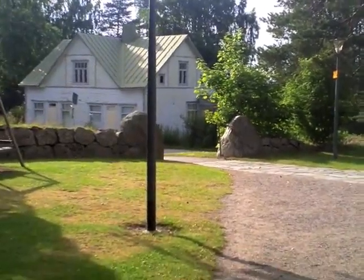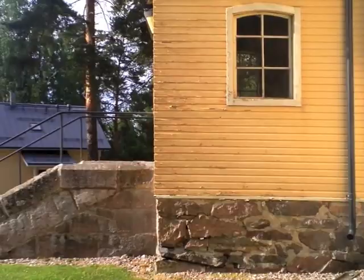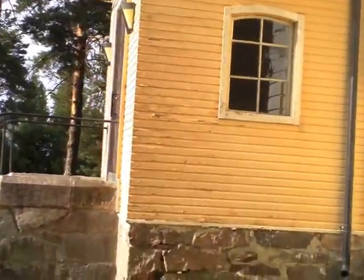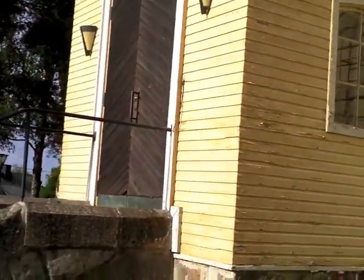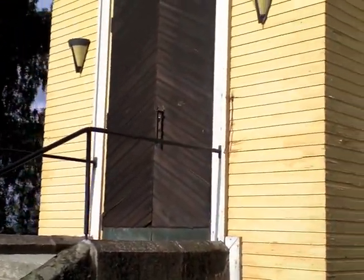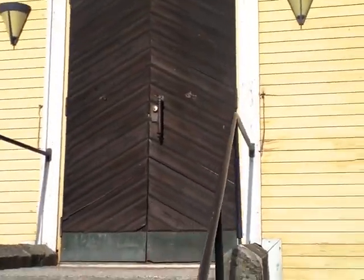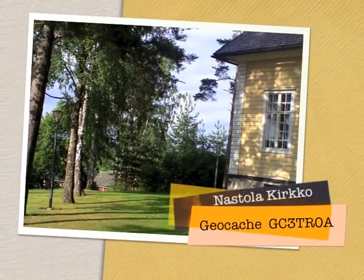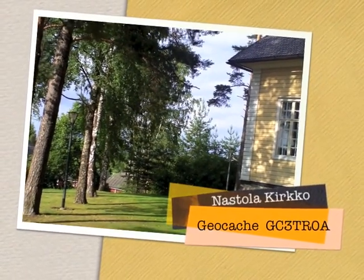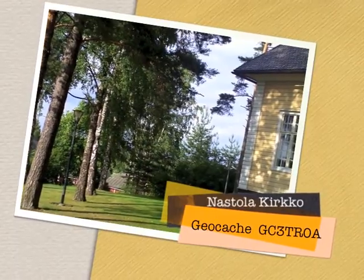That's it. Looks like the doors have closed, so we can't get in. They were open just a little while ago. Now they've gone. Oh well. If you snooze, you lose. That's it. Nice old place. That's it for geocaching to the Nastola Church.